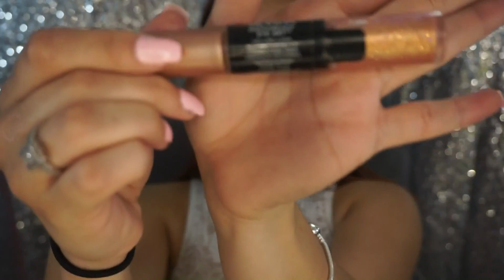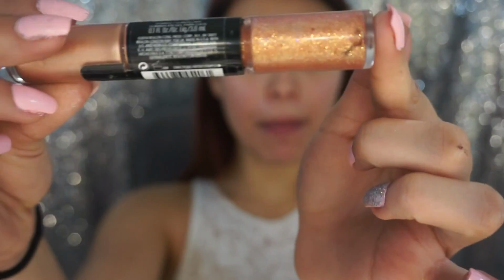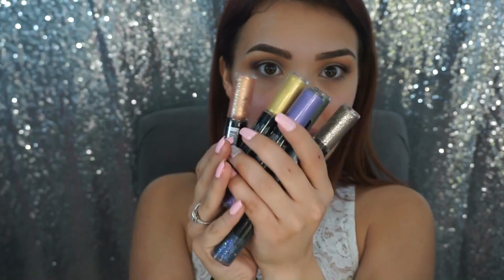So now I'm gonna add some sparkle, because you can never go wrong with some sparkle. And I'm gonna take my Revlon Photoready Eye Art in the shade Peach Prism. I love these little things, girls. I swear, they have a bunch of colors you can choose from, and they're just so nice. I swear, this should be high end, but no, thank God they're not.